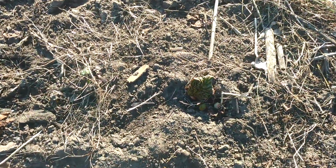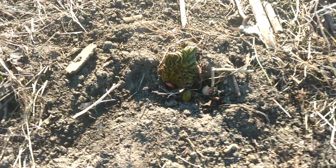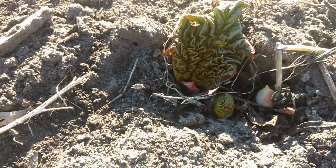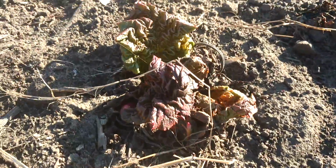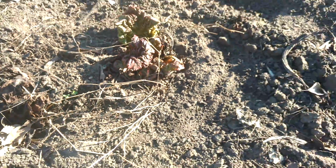And that rhubarb is really coming up. Yeah, I guess it's kind of hard to see, but there's little wrinkled up leaves poking through all over down there. It's kind of a purplish color. But yeah, I'm going to have plenty of rhubarb.